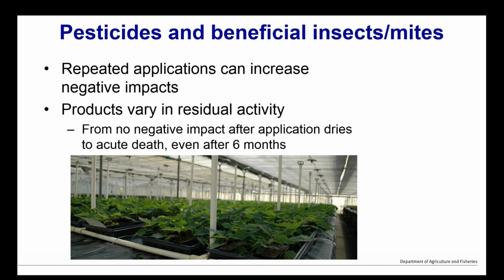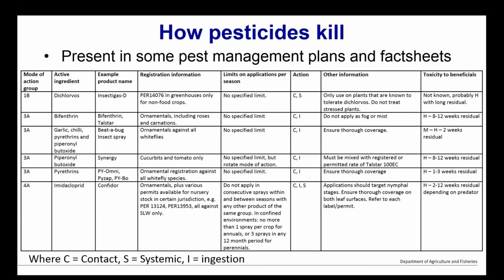In general, if you apply an IPM product multiple times, you will increase those negative impacts to the point where you may have to reapply your predator populations or have your beneficial populations reinvade your nursery. And it is important to know that certain products vary in their residual activity. If you recall back to the table that we just showed, and I might just go back to it here, it will pop up here.